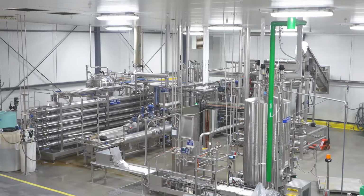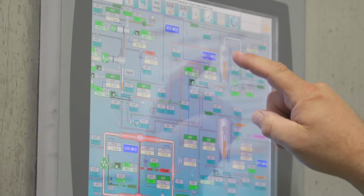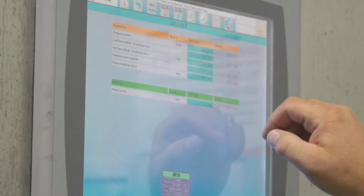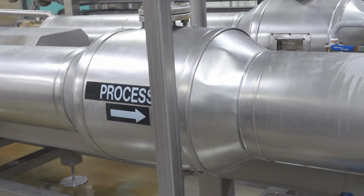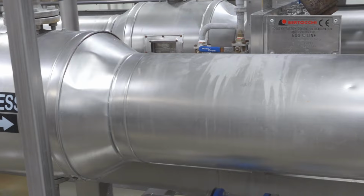The applesauce is then pasteurized and heated to over 180 degrees, which is the first critical control point, or CCP, in our HACCP plan. This is a key step to ensure the high quality and food safety of our applesauce.